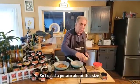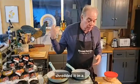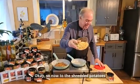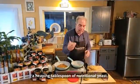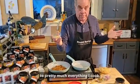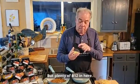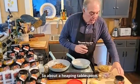So I used a potato about this size, kind of a medium-sized potato, shredded it in a potato shredder, and I ended up with this. Okay, so now to the shredded potatoes, I am going to add a heaping tablespoon of nutritional yeast, which I love to add to pretty much everything I cook. High in B12 vitamins, which are somewhat hard to come by, especially if you're a vegan, but plenty of B12 in here, very healthy, very good for you. So, about a heaping tablespoon.